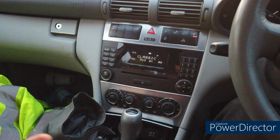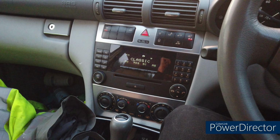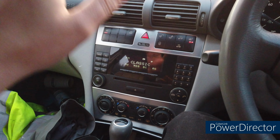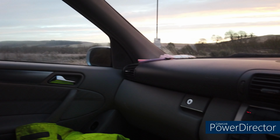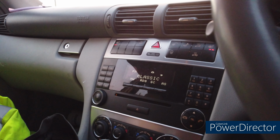Anything else I need to report on? Inside, I'll tell you what, this stereo, many times I've come up to Scotland and between Gretna Green and Lockerbie, that type of rolling hill, you'll soon lose signal. But this thing is absolutely locked onto it. This thing does not let any signal go. I am banging out a bit of classical.